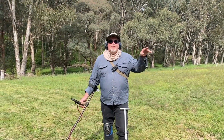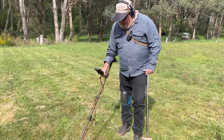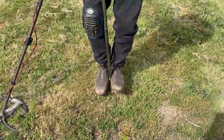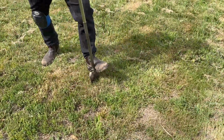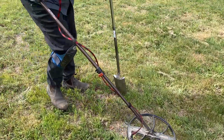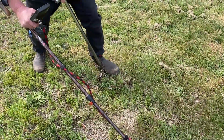Now, while you were fluffing around getting your pinpointer, Mick, what number did you get? It's 22. 22 is good. But it's just a really lovely little sweet target, you know what I mean? I reckon it's a coin for sure, mate. Oh, what's that? The foundations of the house. It might be a snake charmer, mate. Oh, shut up, machine. It's going off its trolley, mate. Okay, hang on. I'll just take this side out.